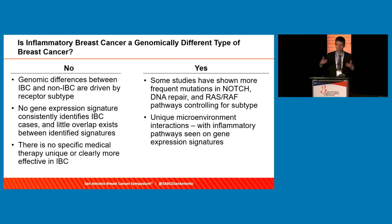So back to the question that we started with, is inflammatory breast cancer a genomically different type of breast cancer? And it's maybe kind of a cop-out answer, but I think it depends on how you define genomically different. On one hand, the genomic differences between inflammatory and non-inflammatory breast cancer are driven by the receptor subtype. There's not a unique gene expression signature that can consistently identify inflammatory breast cancer cases. And we don't currently have a specific systemic therapy approach that's uniquely more effective in inflammatory breast cancer.